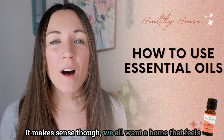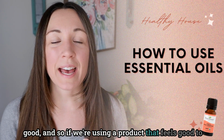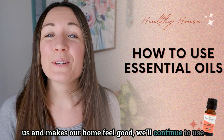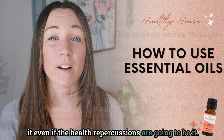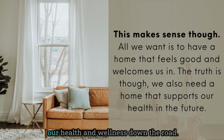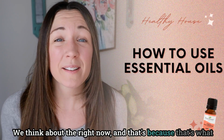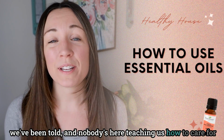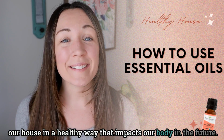Makes sense though. We all want a home that feels good, and so if we're using a product that feels good to us and makes our home feel good, we'll continue to use it even if the health repercussions are going to be poor in the future, or it's going to impact our health and wellness down the road. We think about the right now, and that's because that's what we've been told, and nobody's teaching us how to care for our house in a healthy way that impacts our body in the future.